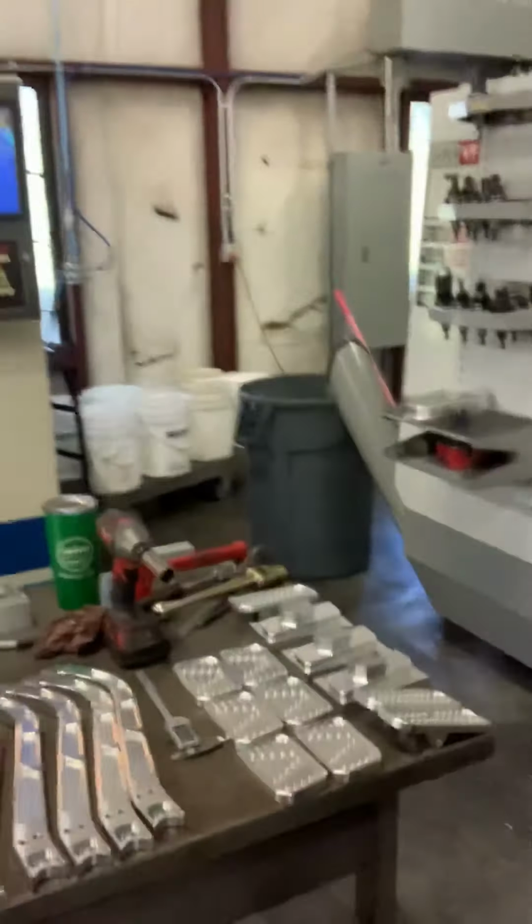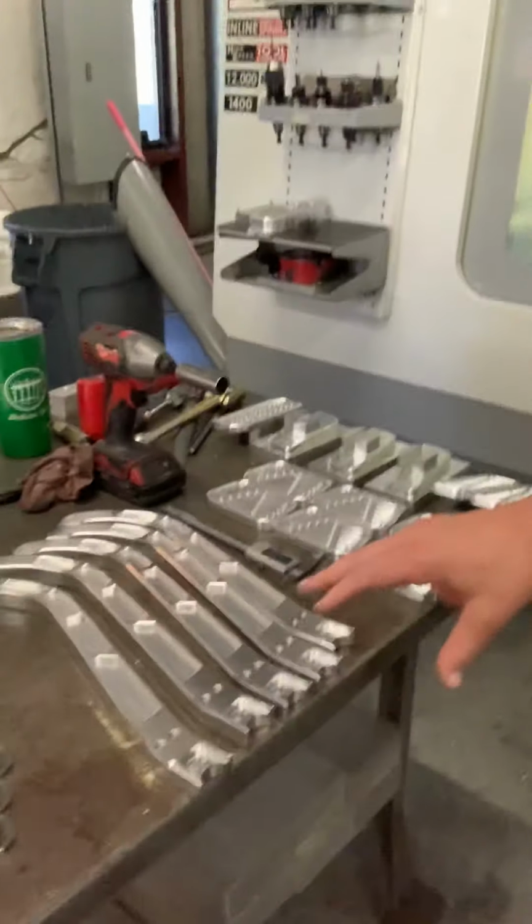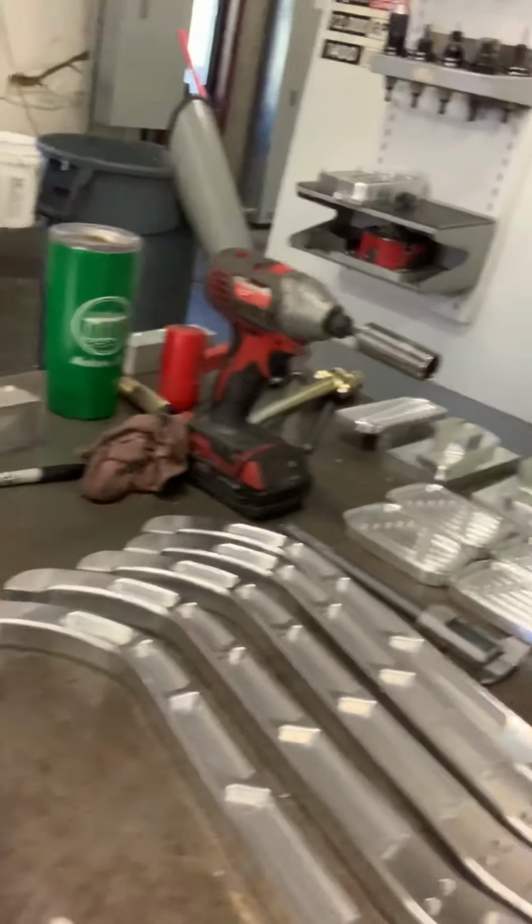Awesome. These are our new C10 brake pedals, clutch pedals, for the 1960 through 1966 trucks.